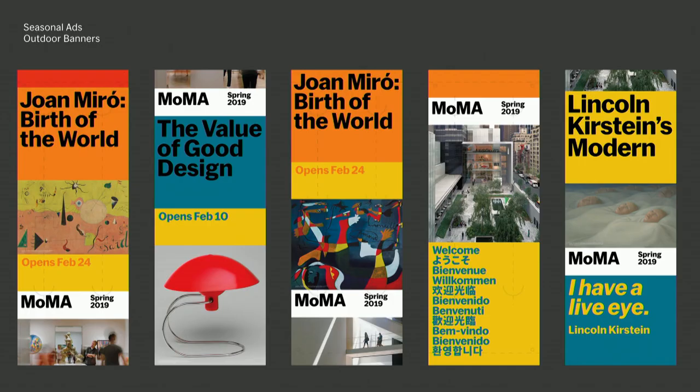So we took this further by putting these individual modules into a module stack, which creates a set of moments to represent that whole season. With that, we created this set of outdoor banners by cropping into different moments. And as a set, this represents our spring season as a whole.